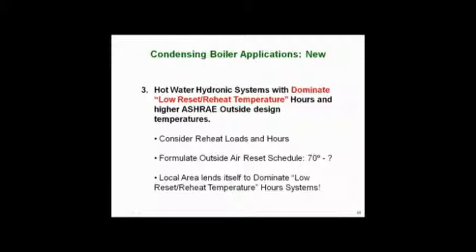Have you looked at the return temperature? Have you ever worried about the return temperature? You should be, because if your supply is 130, what is your return? 110? 115? You're raining in these boilers. You're tearing them up. It's a huge maintenance issue when you put outdoor air reset schedules on non-condensing boilers.